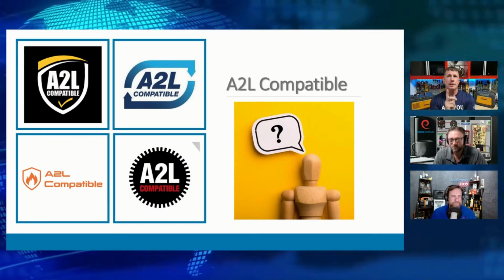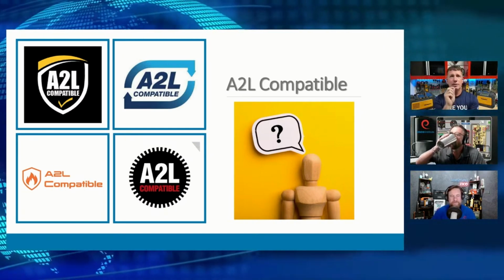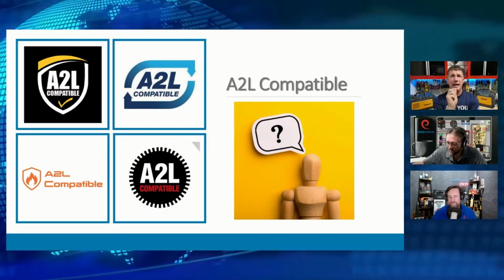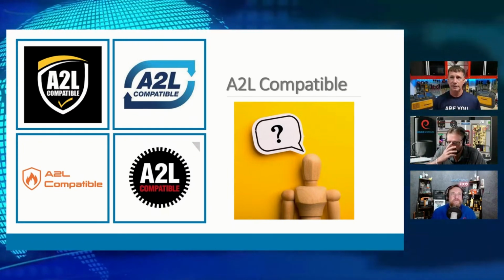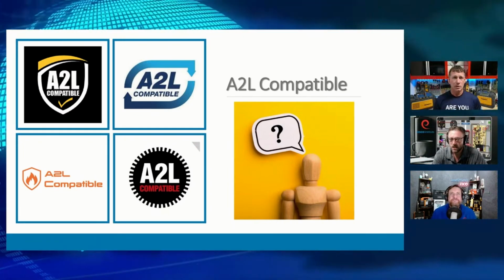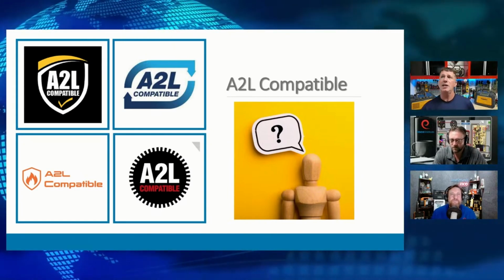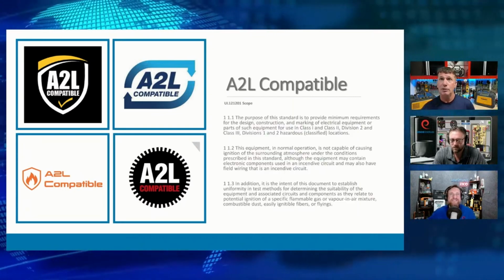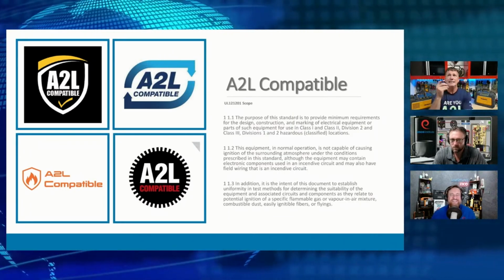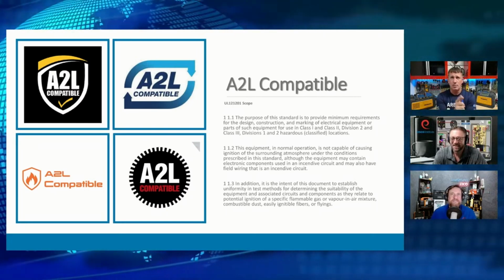So the most important thing that we want to stress, and Ty has already brought that to the attention, is that there is no A2L compatible label certification. What A2L compatible means is that it's following some industry specifications. And let's look at a few of them, because there are a variety that they can choose from as to what they're going to design by. So let's take a look at one of the more popular ones.